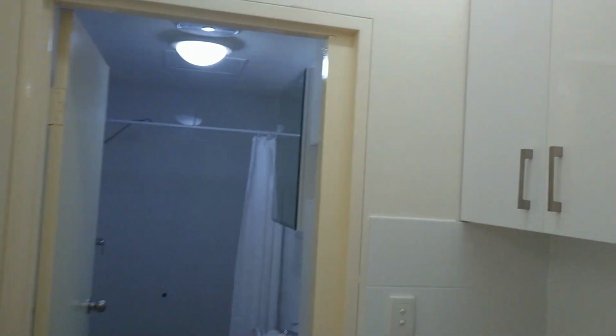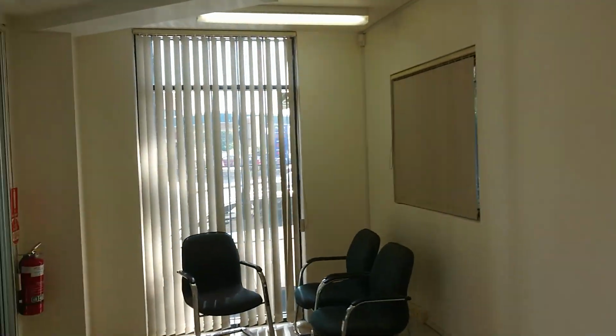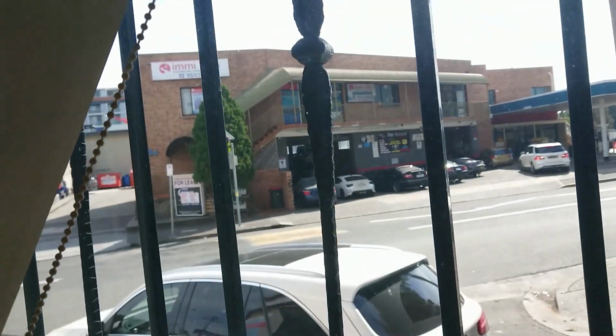This is my door in. So that's really the place that we will be calling home, and also a place where we'll be working as well. That's Regent Street right there.